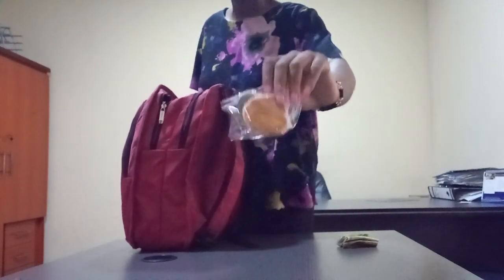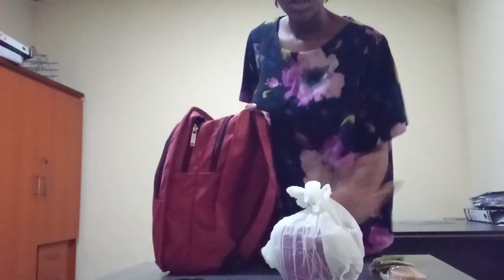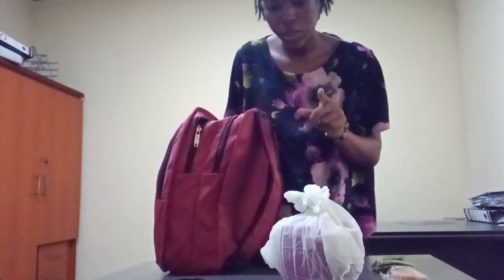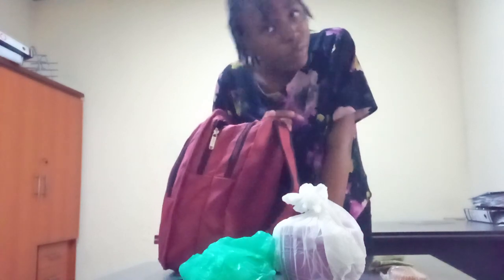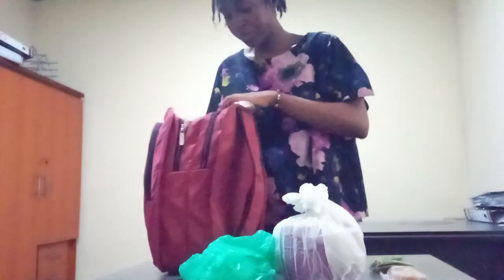Then once again we have cake for dessert. For breakfast we have Tom Brown. My co-worker makes it, and I'll be eating it with bread. They've been telling me to try it with bread. I've never tried it because it just sounds weird, but today we're gonna try it.